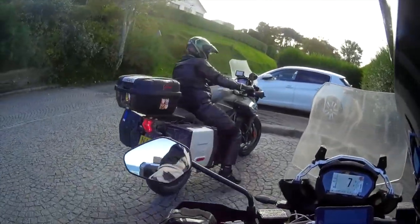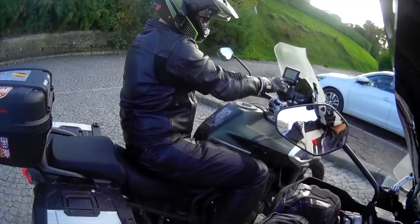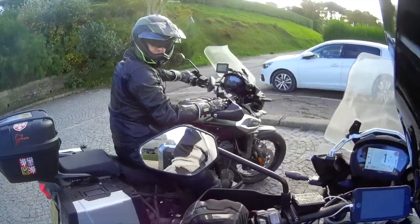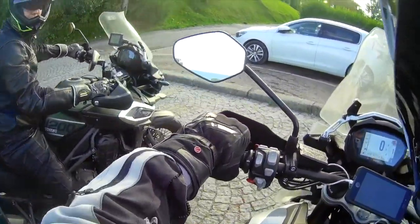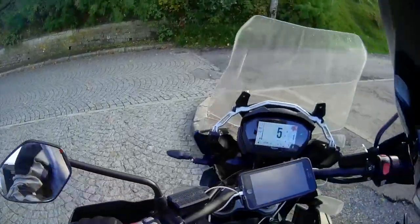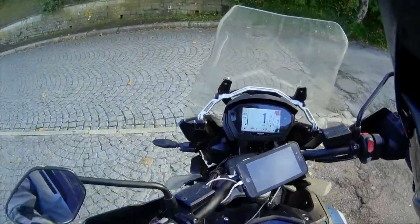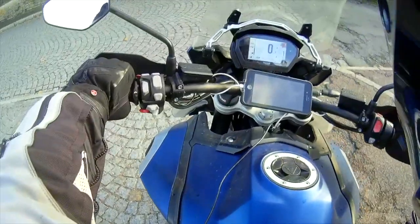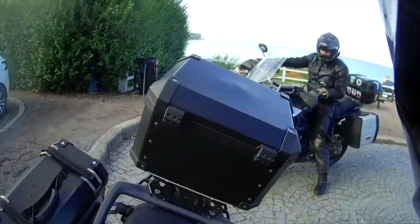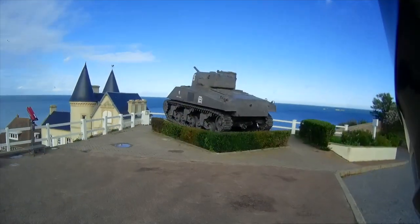So it's all red around the edges. Red around the edges, red across the top. Wrong way! Right. It's done that when we were coming out of Silverstone, we went the wrong way up the dual carriageway. It was like flashing at us. Turn around!